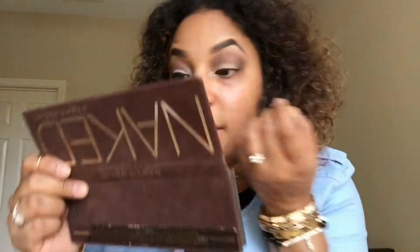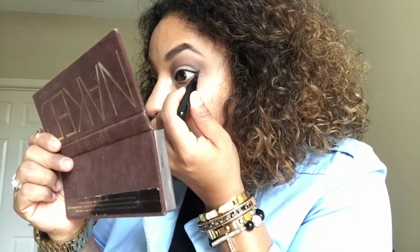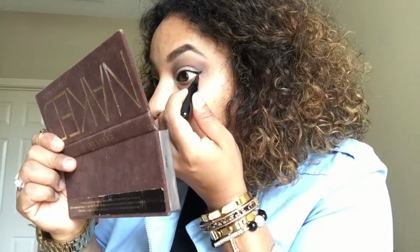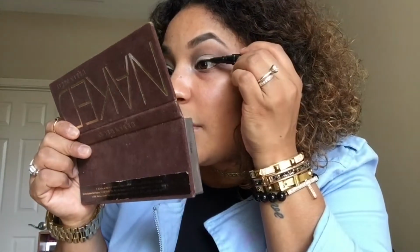Do a very small wing, like you see over here on this side. And when I'm doing my wing liner, I always like to start from the outside. So that sets the tone. If I go extreme, then, you know, I just have to follow it extreme.